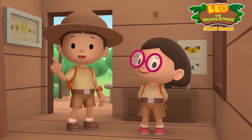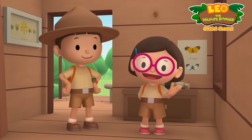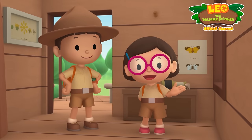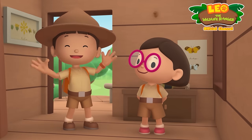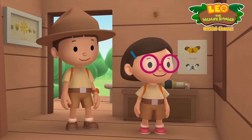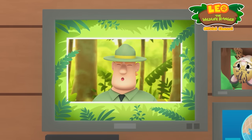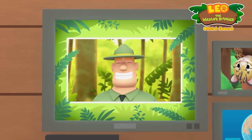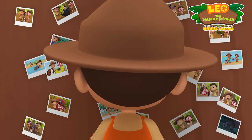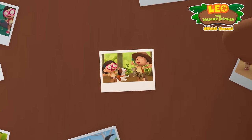A clouded leopard cub in our garden. We learned that the clouded leopard is an endangered species and that it spends most of its time in trees. So we went to the rainforest and brought it back home to its mother. Good job, children. You did it. You are amazing wildlife rangers. Mission accomplished.